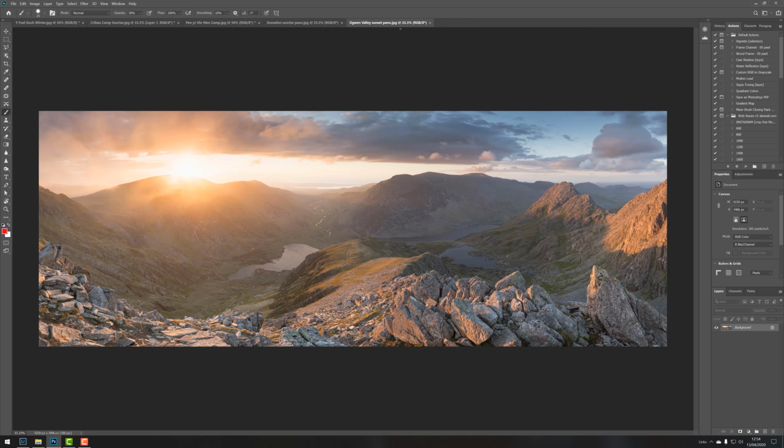And then finally this ultra wide perspective looking across into, I think it's the Ogwen Valley, isn't it? I always get these names confused, to be perfectly honest. So that's Y Garn over there on the right, and Tryfan here, and Glyder Fawr would be off to the left, and Glyder Fach off to the right.